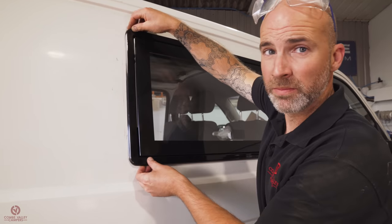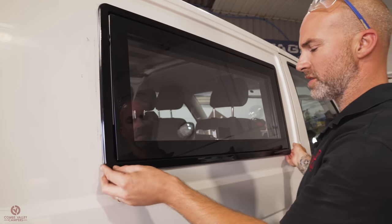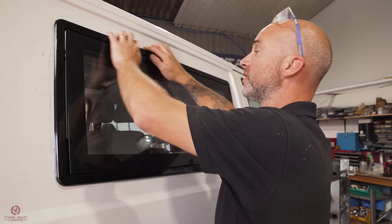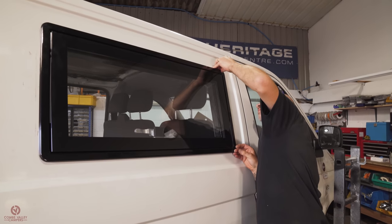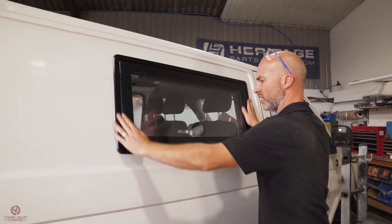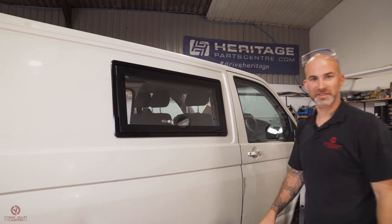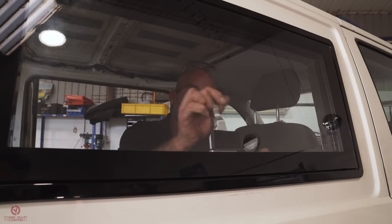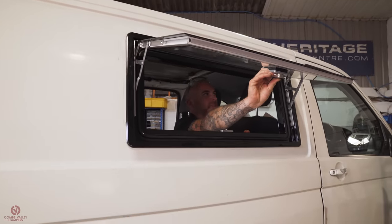There's gaps top and bottom, but it is a curved vehicle. So what we'll do is address that with the use of sealant, and I can show you how to address that later. But I am super happy with that. Should we go inside and see if it opens? Stay there. That'll do.